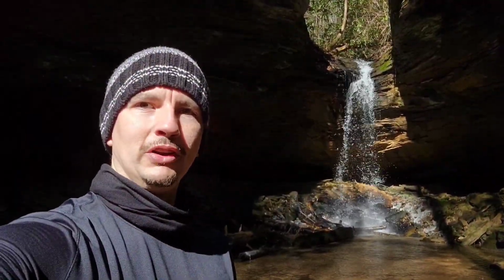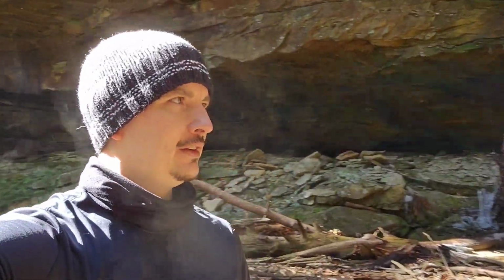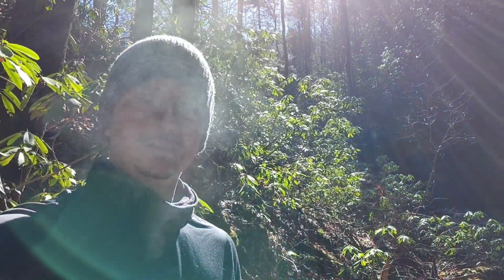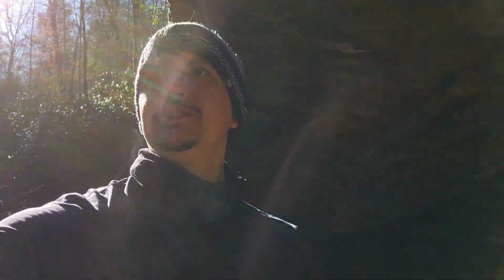Yeah, here we are at Keyhole Falls. Really nice falls back here, in this kind of little canyon type area. Pretty cool. Had a lot of contrast today. Bright sun shining, no clouds. A lot of contrast. Great flow on the falls here.